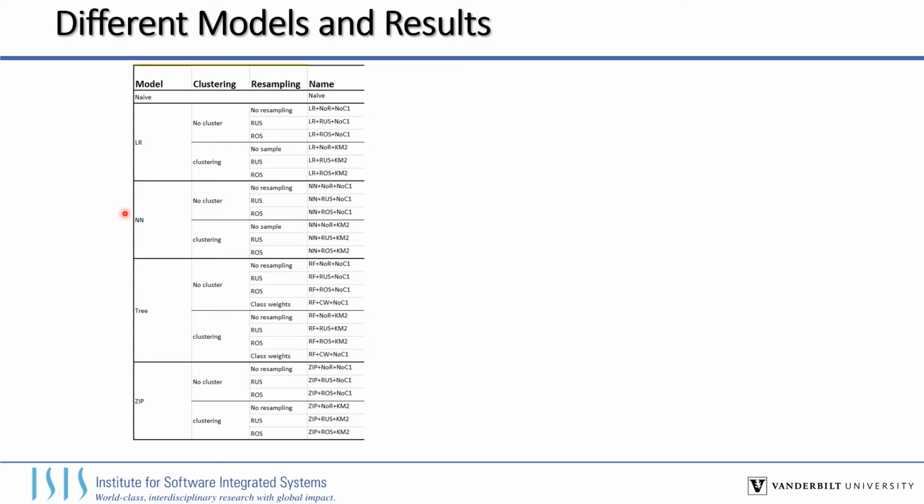Logistic regression, neural networks, tree models, or random forest, and zero-inflated Poisson model. The second column is showing our clustering approach, which can be no clustering or clustering using k-means. Then we have our synthetic resampling strategy, which can be no resampling, random undersampling, and random oversampling. And the last column is summarizing different techniques that are used for each model. The first row is showing the naive model, which is our baseline. This model works based on the average of historical incident.